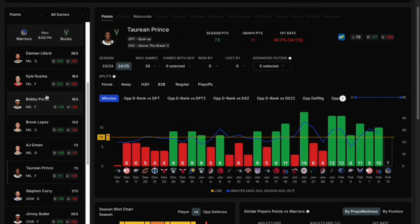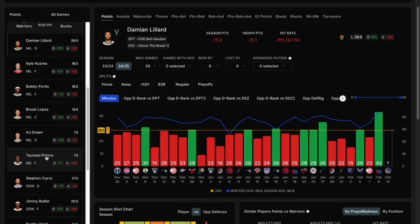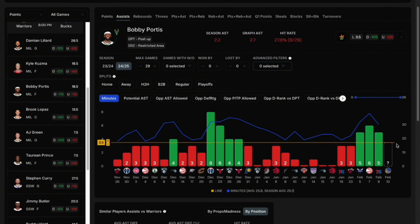Am I missing someone? I think there may be someone else. Kyle Kuzma, Damian Lillard. I'm pretty sure there was another one that I'm missing. I might have been talking about himself with his second player style, but they have 3 to 4 spot up shooters. So with them ranking terrible versus spot up shooters, and Bobby Portis's potential assists being so high, I'm definitely running this line, guys.